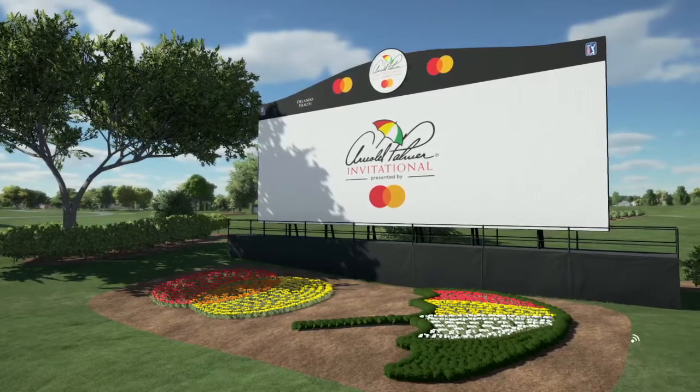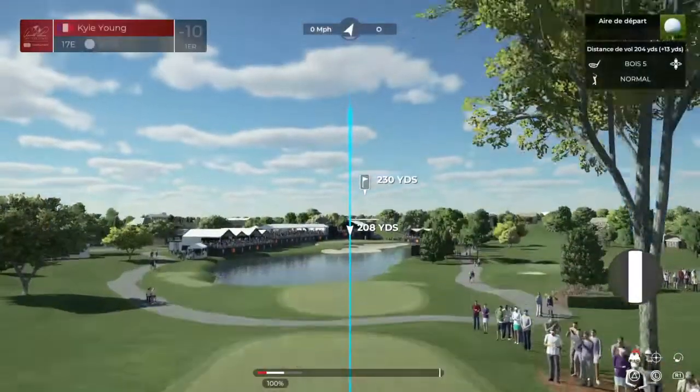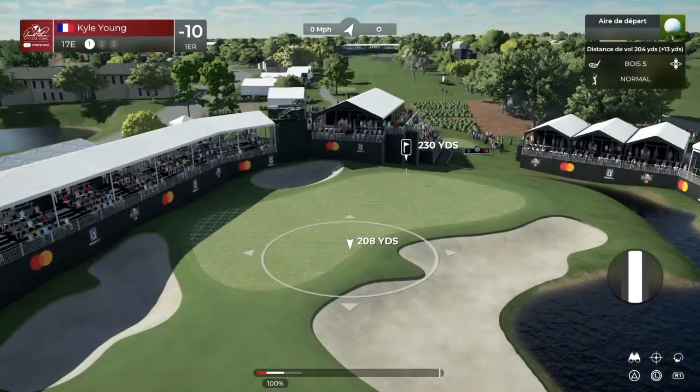And I don't know if the rest of the field is up for catching them here today in this final round of action. Just a couple to go. Let's see how you handle the penultimate hole.